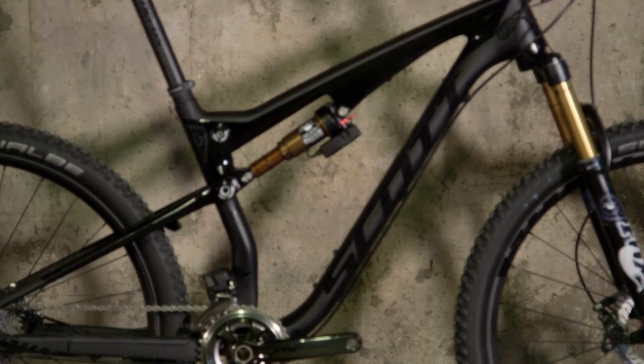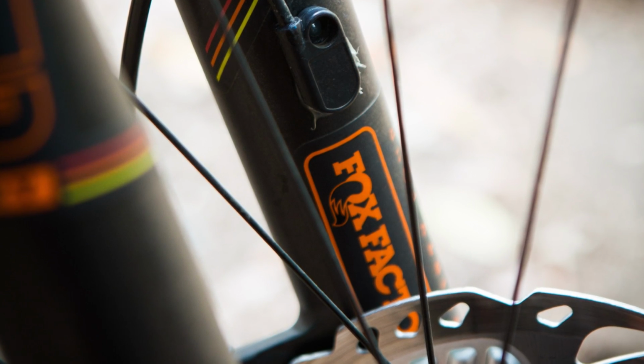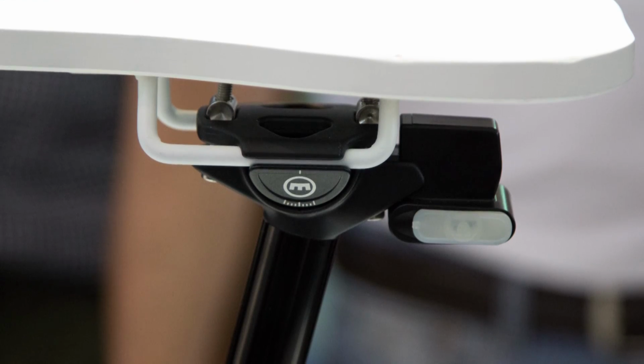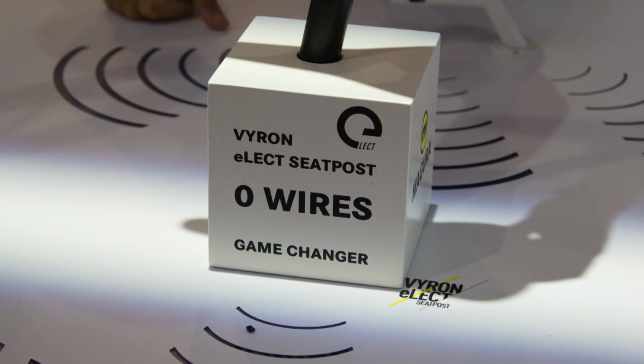An interesting thing is that while electronics is starting to make a bit of an appearance on mountain bikes, it's not quite at the point where it's completely revolutionising the sport. I think we can see hints of it coming. There's obviously Fox's Live Valve, a piezoelectric open and closure system for the shocks, and the Magura Vyron, which is their electronic dropper post. Really, I think it's going to be a few more years before we see the real integration of electronics into mountain bikes in a bigger way than we're seeing now.